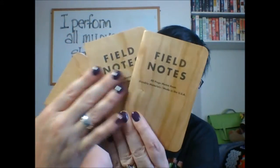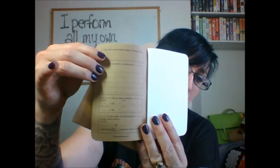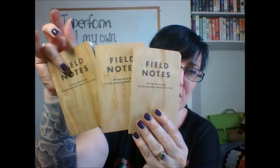So they are real wood, it's real grain, it's very thin pieces of wood, obviously because they've been printed on as well for the traditional front cover of the field notes. But yeah, every single one is individual because obviously they come from different pieces of bark. So field notes, you complete my life.